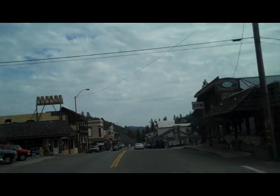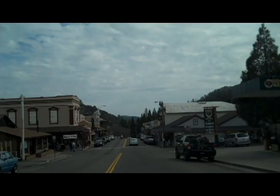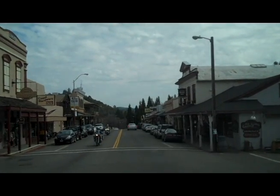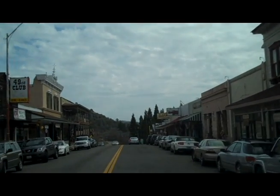We drive over to the town of Mariposa to see what we can find. It's a historic gold rush town, which means it's been here for over 150 years. That also means it can be challenging for wheelchair users. Listen in as we try to find a good handicap parking spot.